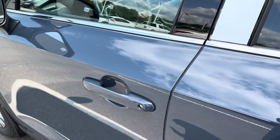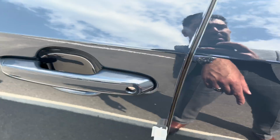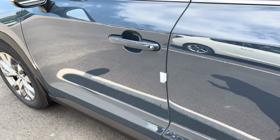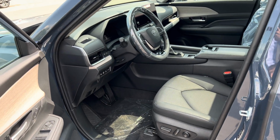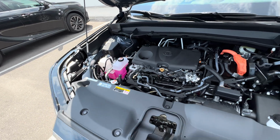Check this out. It does actually have these smart key touch sensors on the front and the rear of this vehicle on the Limited grade, which is really cool and convenient. Very large space under the hood.